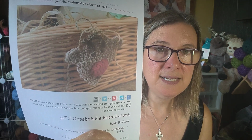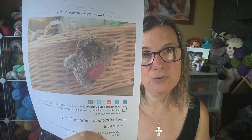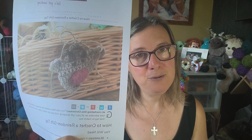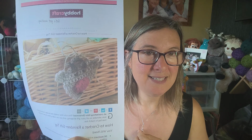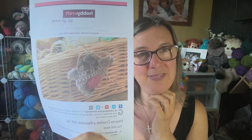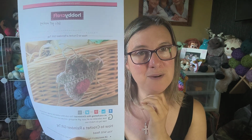a reindeer gift tag. Now, last week I showed a Santa Claus gift tag, and I think this would be really good to have as a different gift tag, especially if someone loves reindeers, because I love to see reindeers when they come to garden centres and things. There's a Christmas tree farm not very far away from me, and they always have reindeers in November and December, and I love to go along and have a look at them.